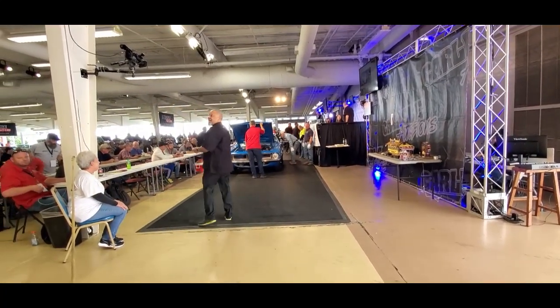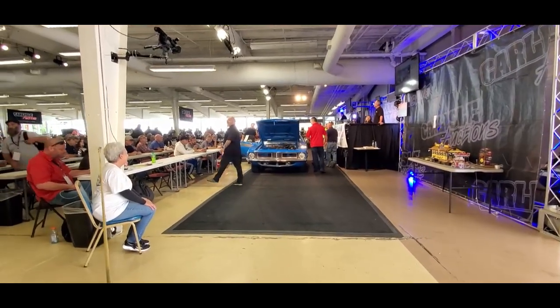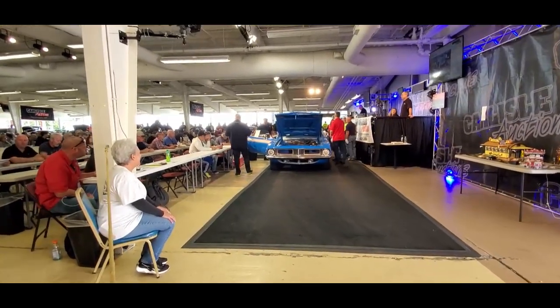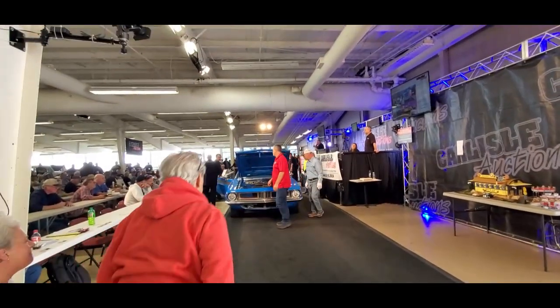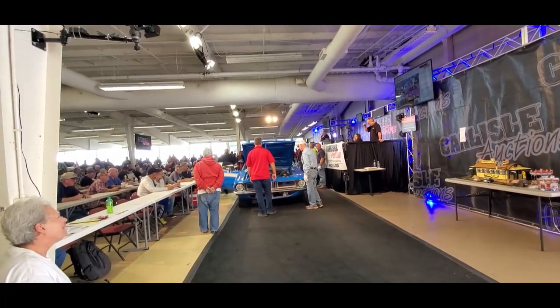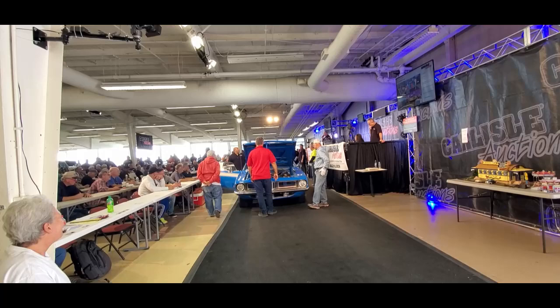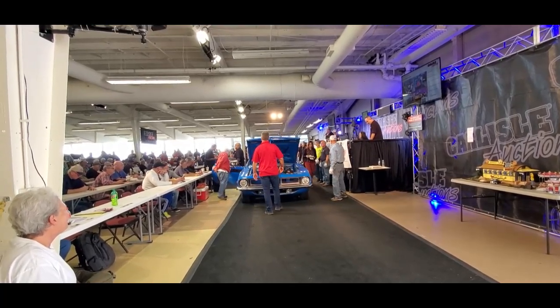Rally, cash, 240 automatic. No more than 4,000 miles since restoration. Nice car. Get it up 40, get it up 30, 20,000 on it here. Get it up 20, get it up 22,500 here, 25,000.